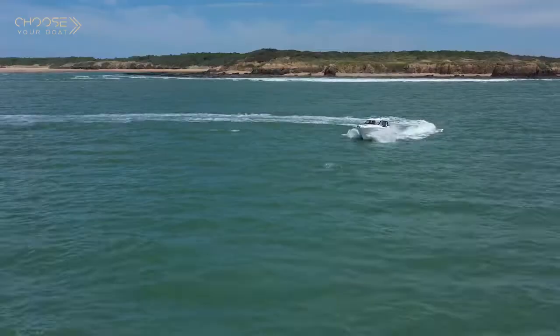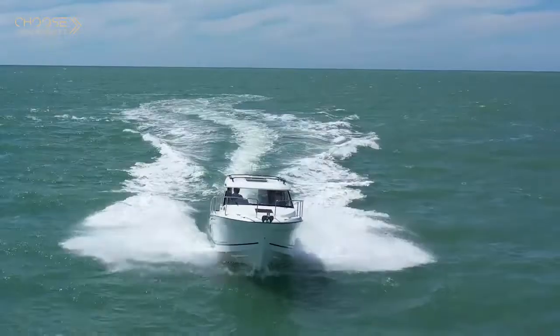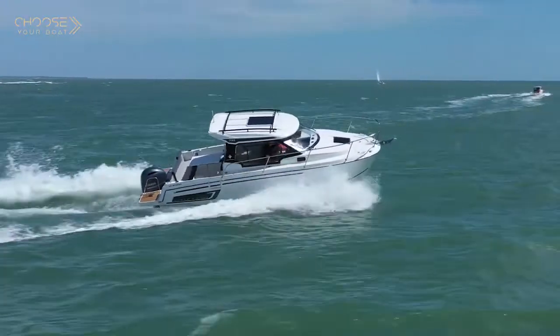As you've seen, this new Mary Fisher 795 Series 2 has many advantages and a lot of new, interesting features. With all its strengths, it is sure to remain the market leader.